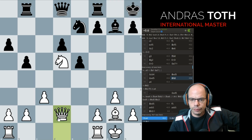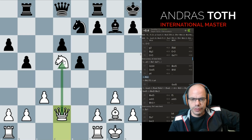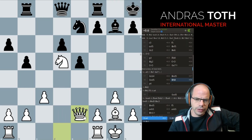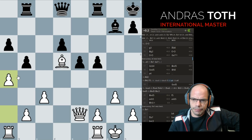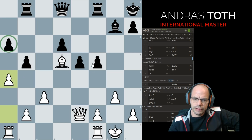I thought e2 would be better. I thought so too, but apparently the idea here is to retake with the queen, and I guess I then can attack d6. So let's have a look at queen e2 though, because this seems to be the more human. So takes f5, a4 was my plan, but now we have to reckon with b4. Oh, maybe not, because a6 also hangs in the end. So e4, tuck tuck.